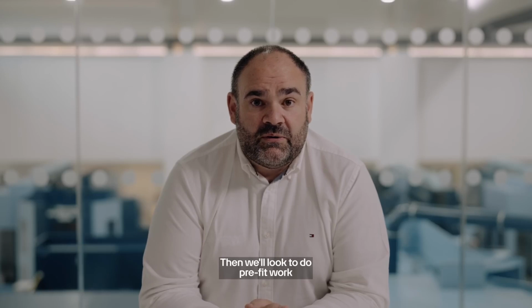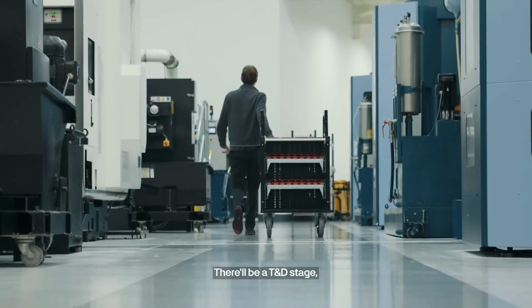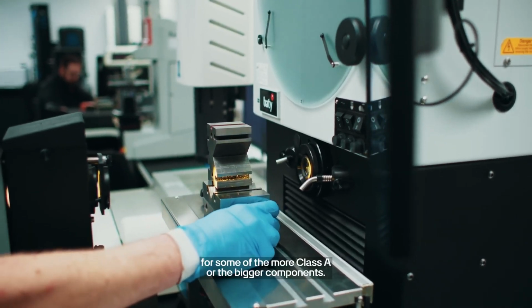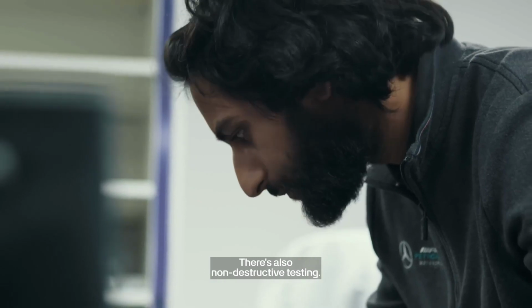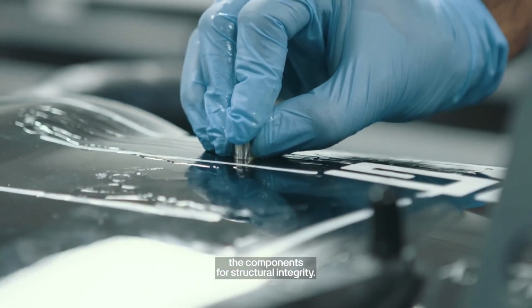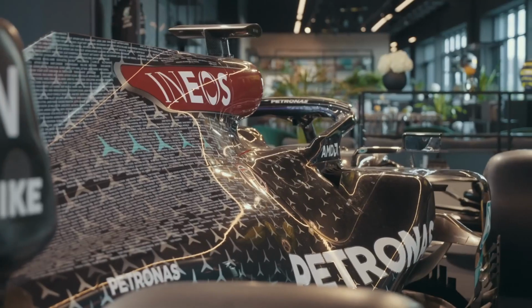Then we'll look to do pre-fit work so that it's quality control, quality assured. There'll be a T&D stage, so test and development steps involved, certainly for some of the more Class A or the bigger components. There's also non-destructive testing. They'll be involved at various stages and they'll scan the components for structural integrity. So as you can see, it really is a big team effort.